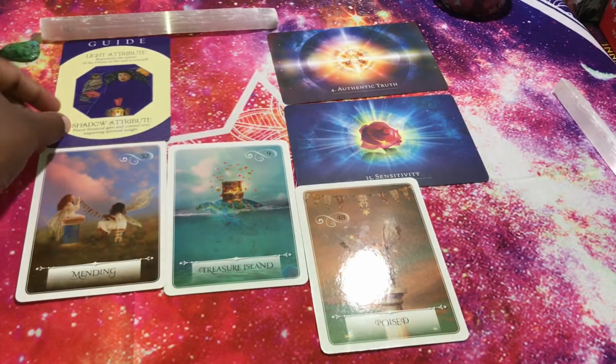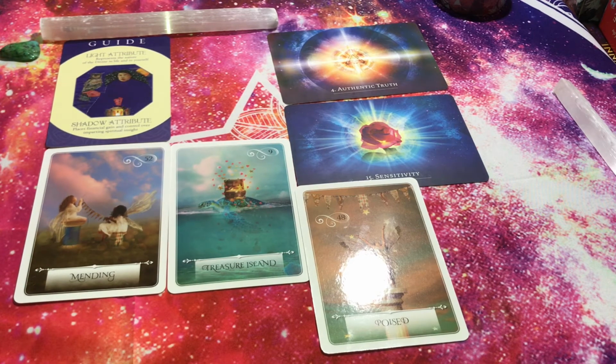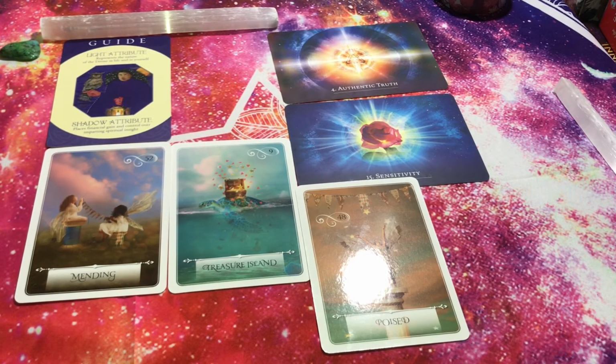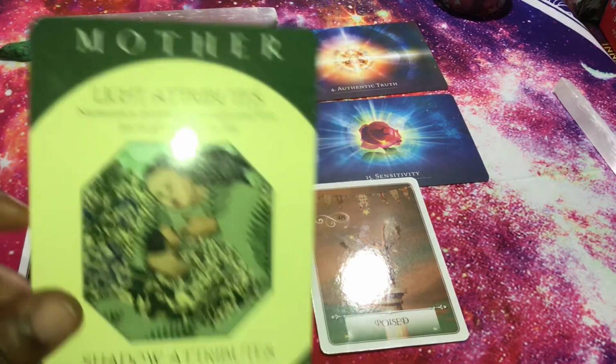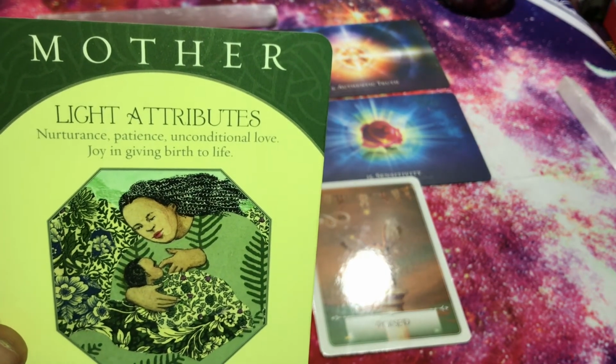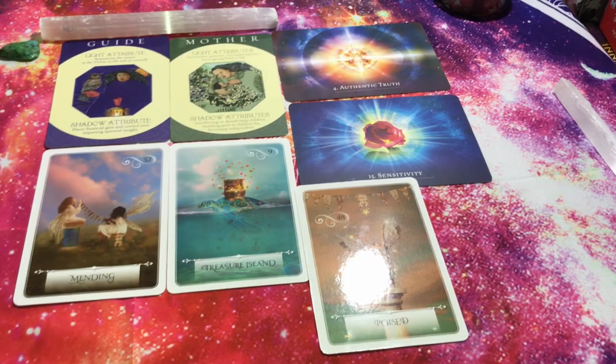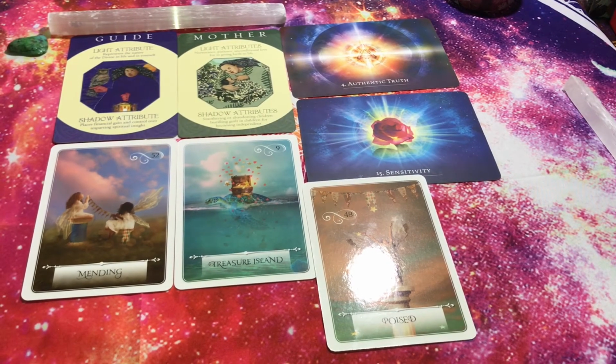Okay, so I see here that you definitely recognize the divine in all things. Okay, so Mother: nurturance, light attributes, nurturance, patience, unconditional love, joy in giving birth to life. I feel like with the Mother card, this is talking about you enjoying giving birth to, it doesn't have to be a kid, but I'm getting that you enjoy growing something new. You find pleasure in growing plants, flowers, and things of that nature.